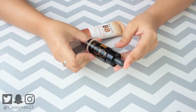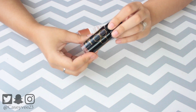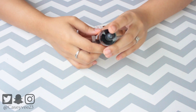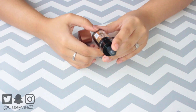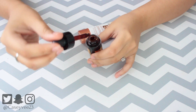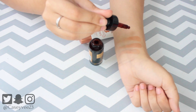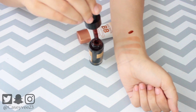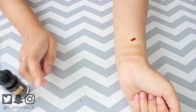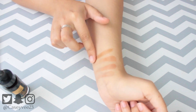I recently got these drops of sun from the Body Shop. It's similar to the other drops that I have from them, except this one is bronzing drops, and I haven't exactly figured out how to use this yet. It looks like this. It sort of looks like a self-tanner, but when I apply it here, it blends into my skin very, very quickly. I just got bronzer all over my desk. So when I apply it to my skin, this is what it looks like.